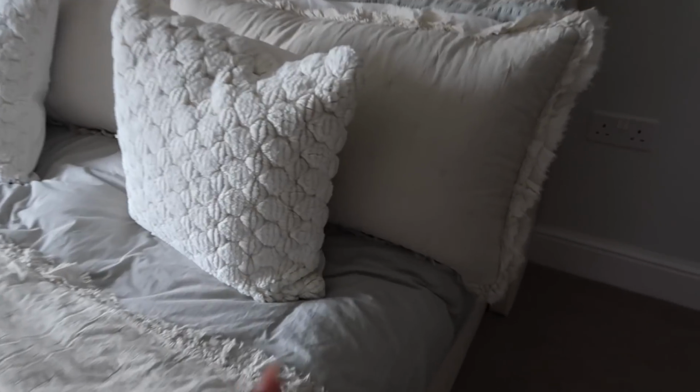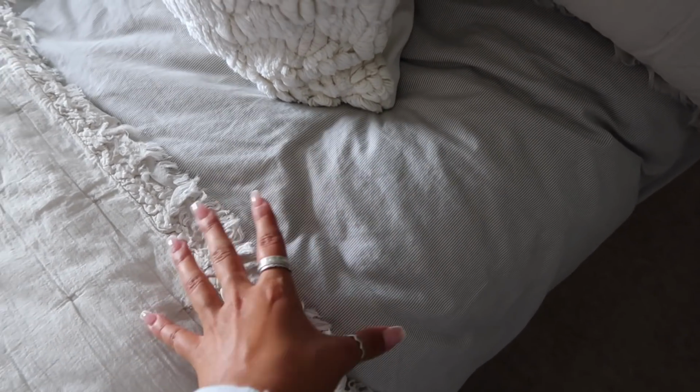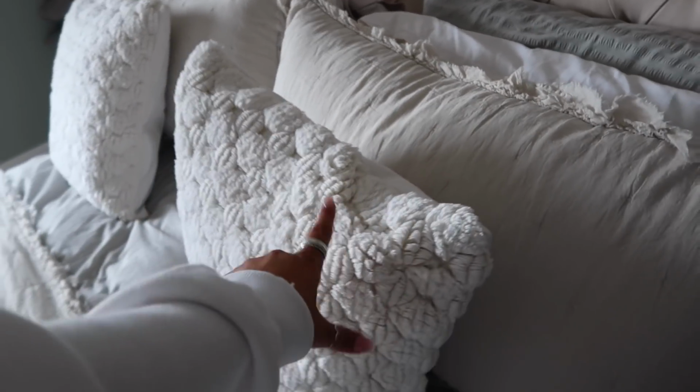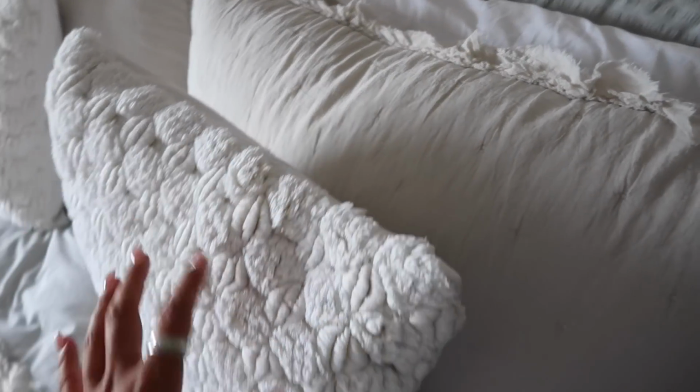So we need to switch out the duvet set. That is not going to stay. I'm going to get either a cream or a white set for under here because I think it would just tie in a lot nicer. That's just kind of what we had already. You buy the pillowcases and the pillows separately, which usually is quite annoying, but they sell them both on the website, so it's not too inconvenient.